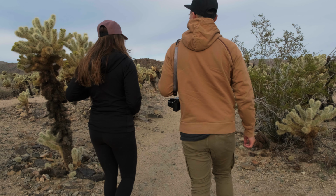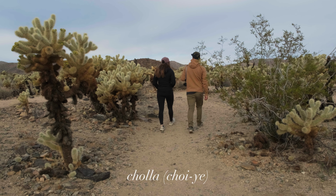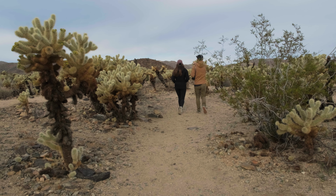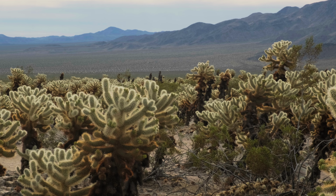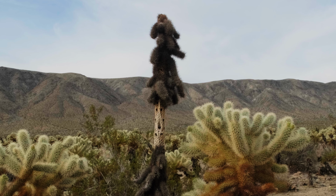We continued exploring the area, including the Cholla Cactus Garden. Apparently it's pronounced Choya, but I think Cholla sounds better. The Cholla cactus are some of the most interesting looking plants, but what really intrigued me were the ones that actually looked like they were dying or were dead. They kind of had this skeletal-like bone structure beneath what you would normally see.